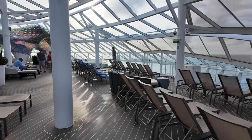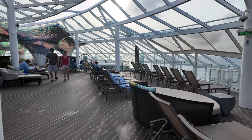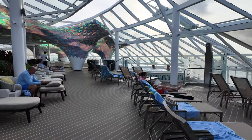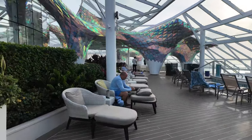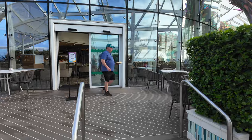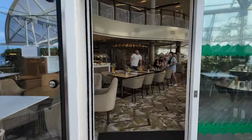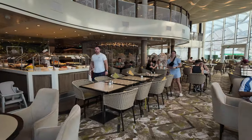But look at this bar with this really cool, like, lenticular iridescent paint job. Just a really cool vibe over here in the front of the ship. Really great views. Not gonna get too sunburned because there's a lot of things blocking the sun rays for you, and you're just gonna have really great views out the front.